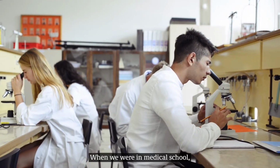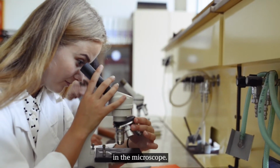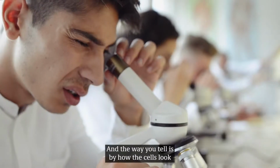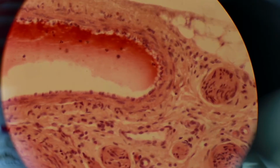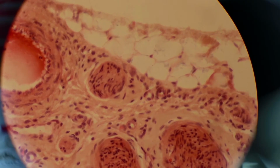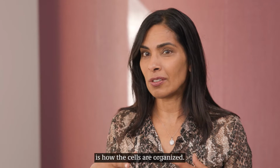When we were in medical school, they teach you to identify tissues by looking at them in the microscope. And the way you tell is by how the cells look and how they're organized. The difference between health and disease is how the cells are organized.